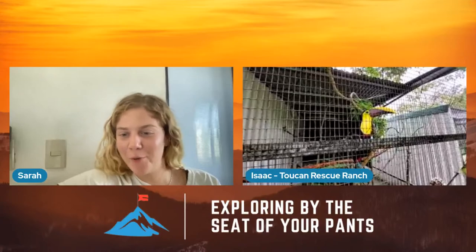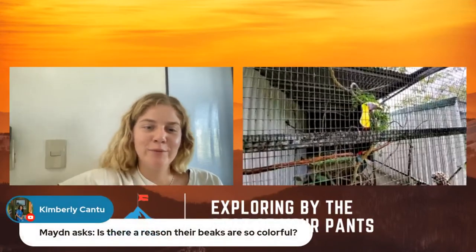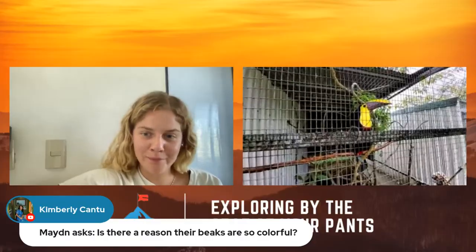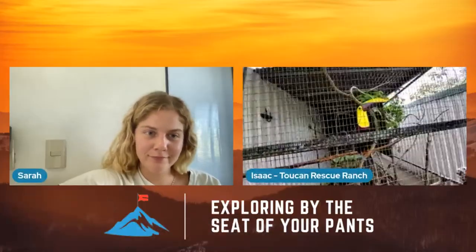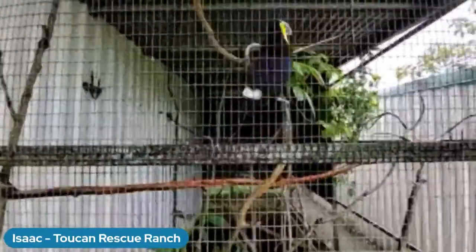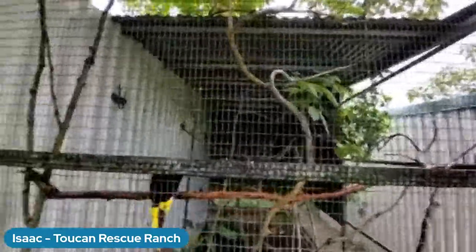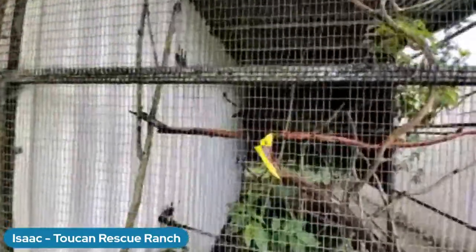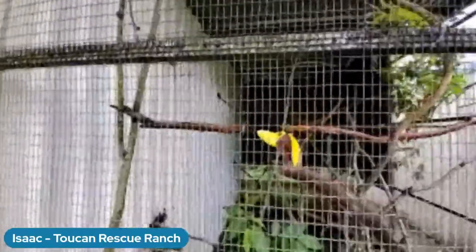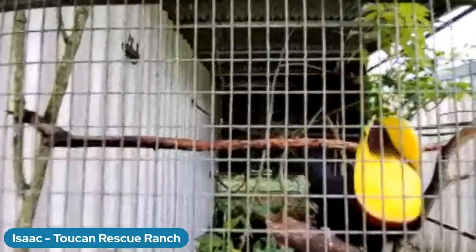Perfect. I'm going to squeeze in one more. Maiden asks, is there a reason their beaks are so colorful? Okay, great question. So one reason that we believe is called interspecific differentiation. Okay, so we have very similar toucans, but they are different because they have different beak coloration.